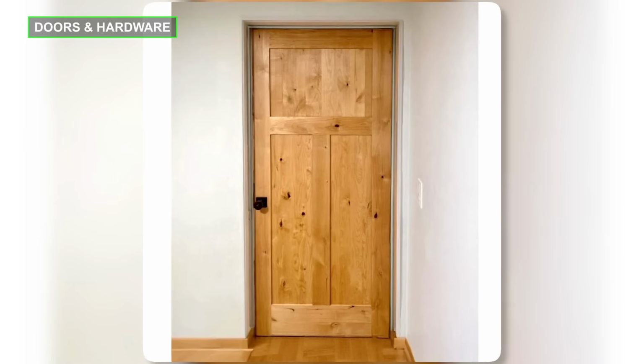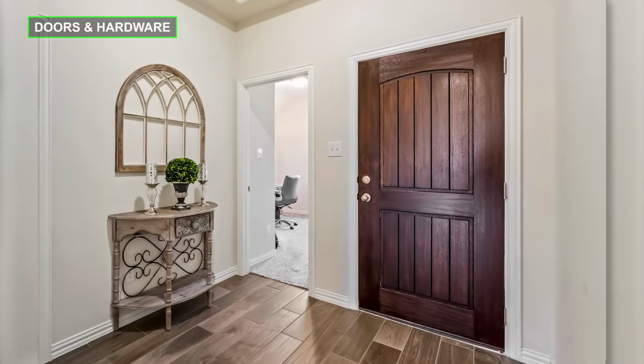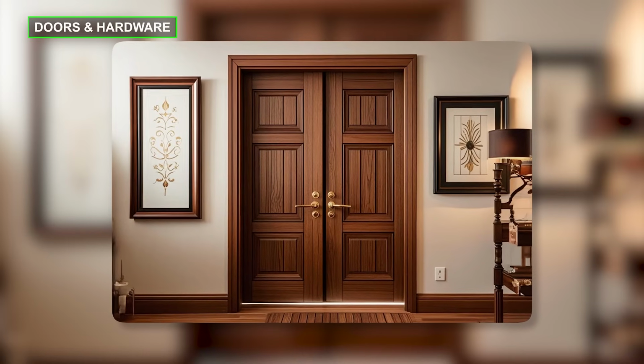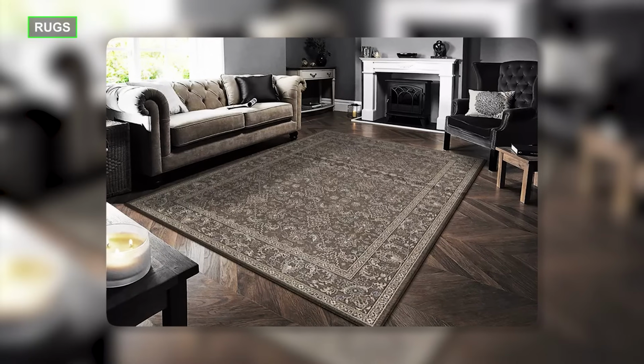And for solid wood doors, I prefer staining instead of painting. It brings out the natural grain and adds warmth that makes your home feel more expensive and established. Step number 4, upgrade your rugs and actually get the right size. I know you have missed this one too.